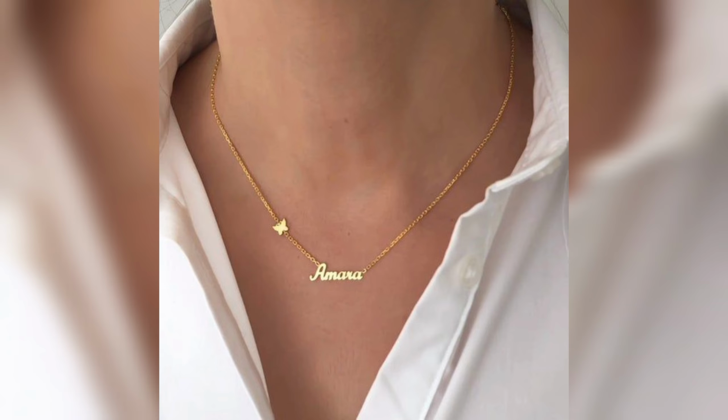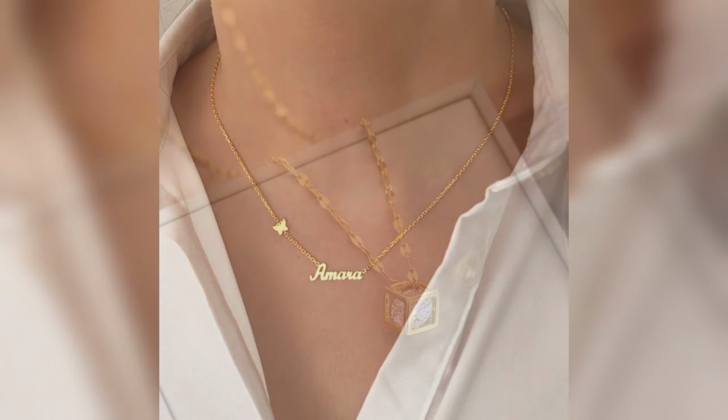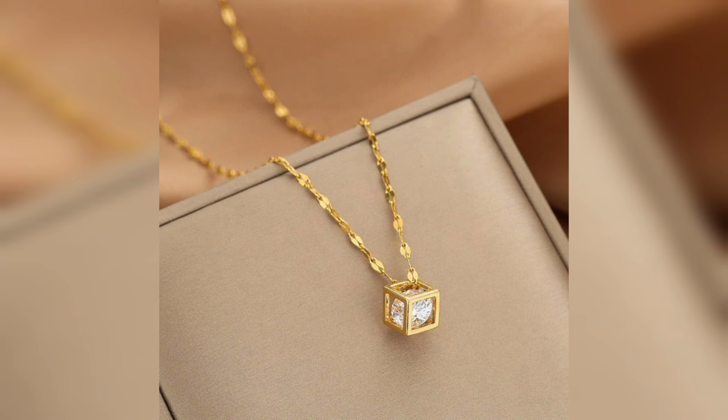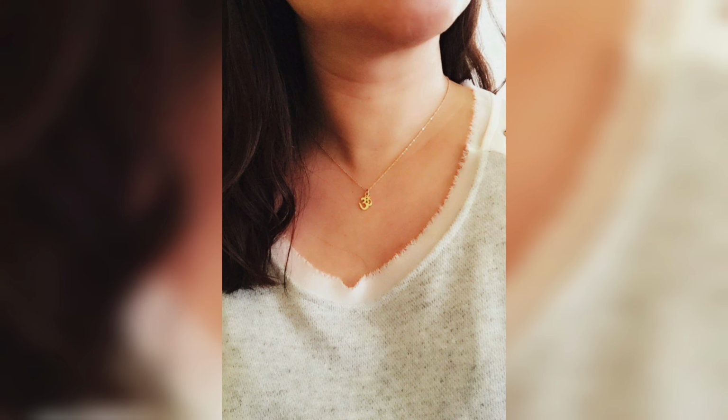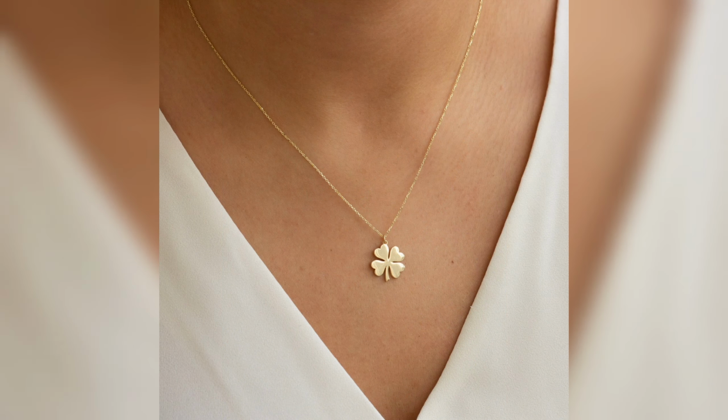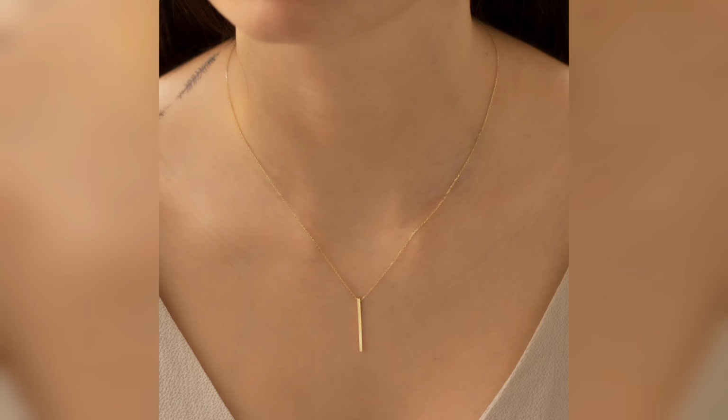From delicate charm with a minimalist pendant to a bold statement piece adorned with a gemstone, the options are endless. Let's explore some of the hottest trends in modern gold chains for women.